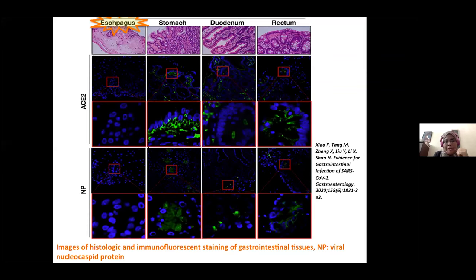We have a study that is checking the immunofluorescent presence of the virus and the receptor. They found that the receptor is present in the GIT, but not the esophagus. Also, they found that the virus nucleocapsid protein is present in the same areas that have the receptor, the ACE2 receptor, but not the ones that don't have the receptor, which means that the ACE2 receptor is responsible for the infection by COVID-19. And in the absence of the receptors in some areas, or mutation that causes downgrading or absence of this receptor, these patients will not be infected, or these areas will not be infected.